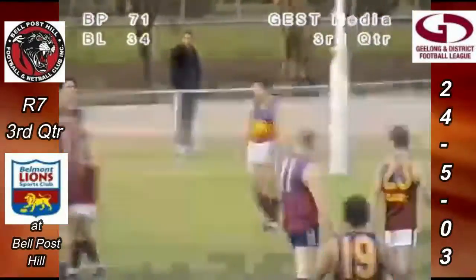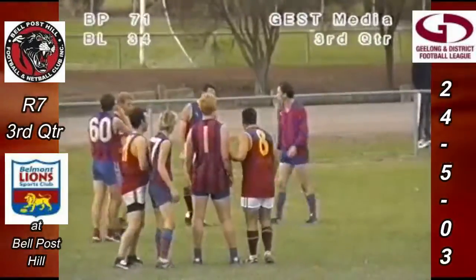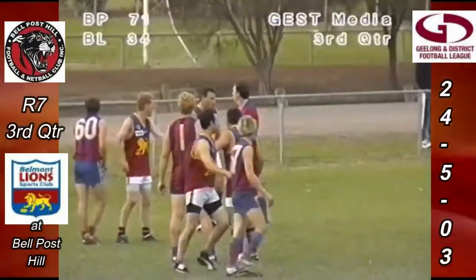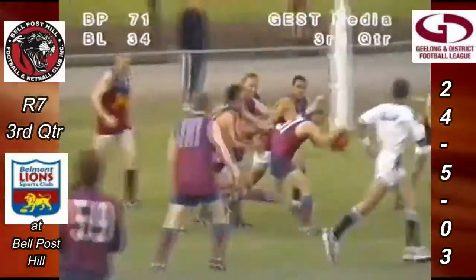And it'll be probably Harvey to do the ruck work. In fact, Dunlop's going to do it, I think. He's in front against Burley. Boundary umpire throws it in. Short throw in. Dunlop in front. Neither get an effective tap. Falls to the back of the pack.